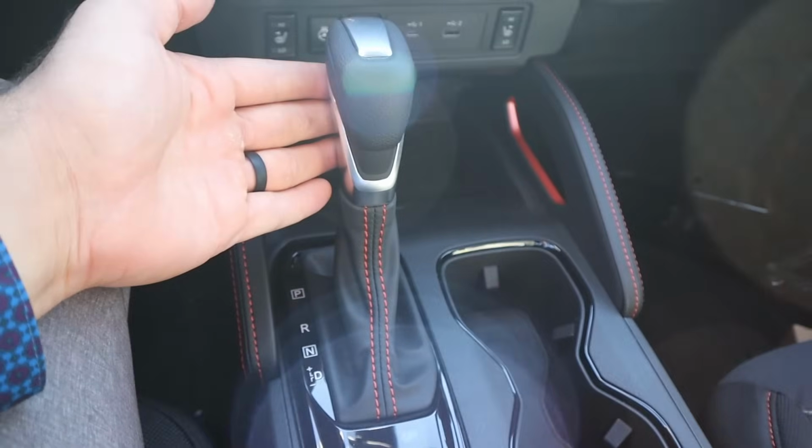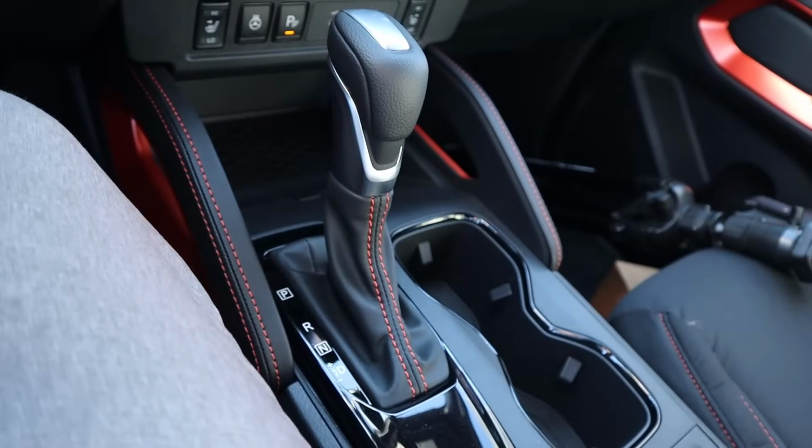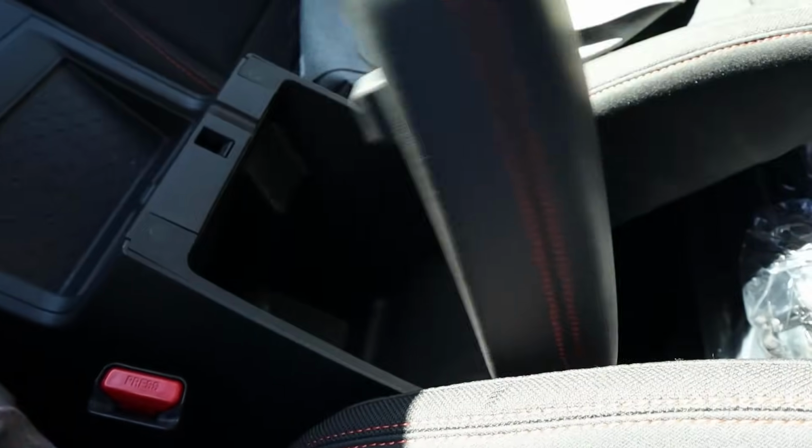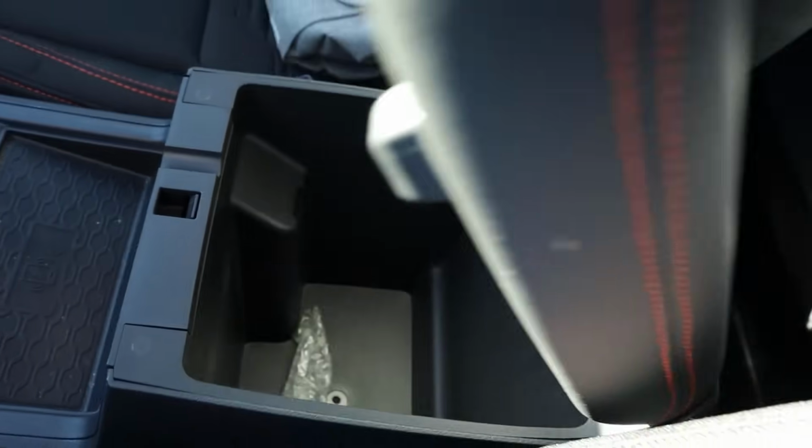Got some extra storage right there, and then you can see here with the cup holders, shifter for the 9-speed automatic transmission. It's got some orange stitching there on this stock. And then we've got a wireless phone charging pad, and then we've got the center console here. Decent storage there as well. And then with the rear glass, it does open, but it's manual with the operation.